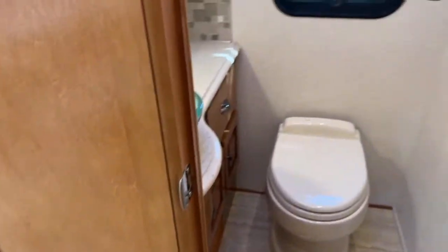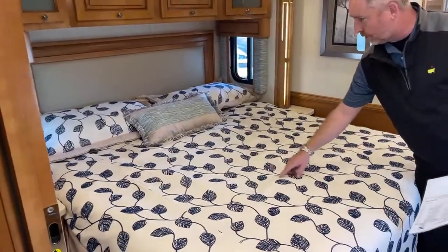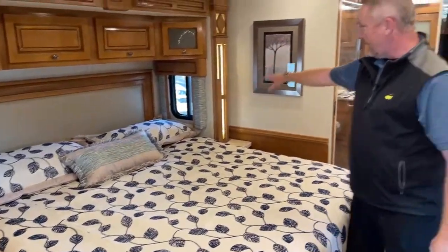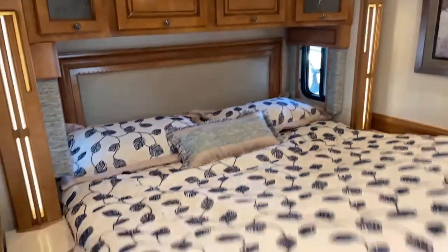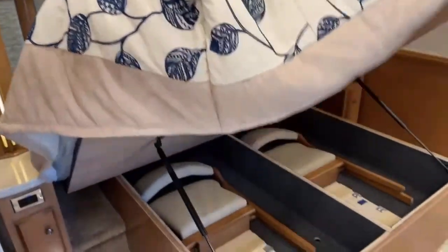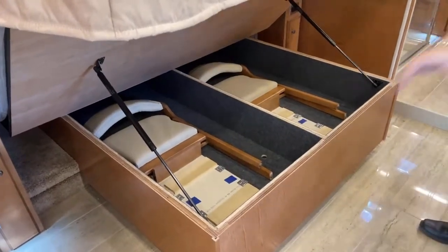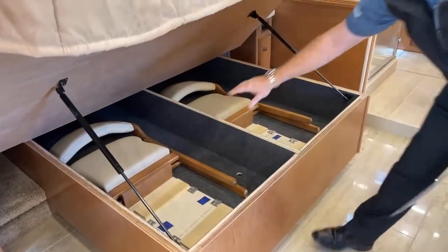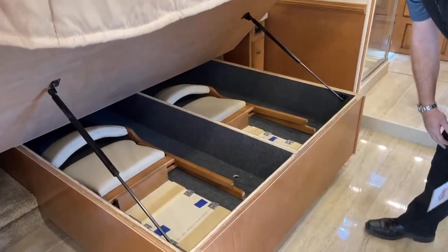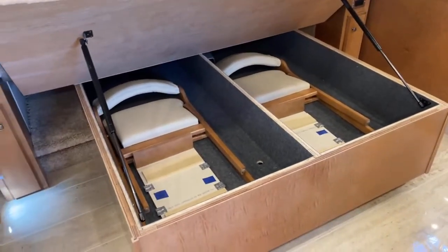Moving our way into the bedroom, it has a king bed. And again, this is the Norfolk decor, which is going to be the fabric around the windows, your pillows. This one is a Sleep Number bed with a pillow top. Under here, like I was showing you that table up front, you've got two extra leaves for your table and two extra chairs. So you could actually sit with six people and have dinner.